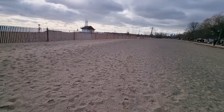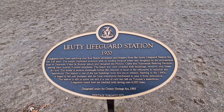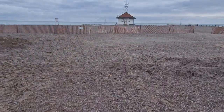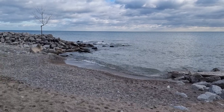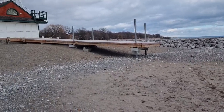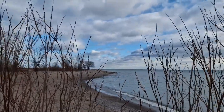The earliest name for this area was the Eastern Beaches, and it originally consisted of cottages, small residences, owned or rented by people working for the Grand Trunk Railway and living on Lakeview Avenue, which is now Gerrard Street. In 1908, the city began to acquire most of the private property along the shoreline from Woodbine to Leuty Avenue. They had an idea to turn the area into one giant park eventually. The Harbour Commission constructed the Leuty Lifeguard Station in the early 1920s.